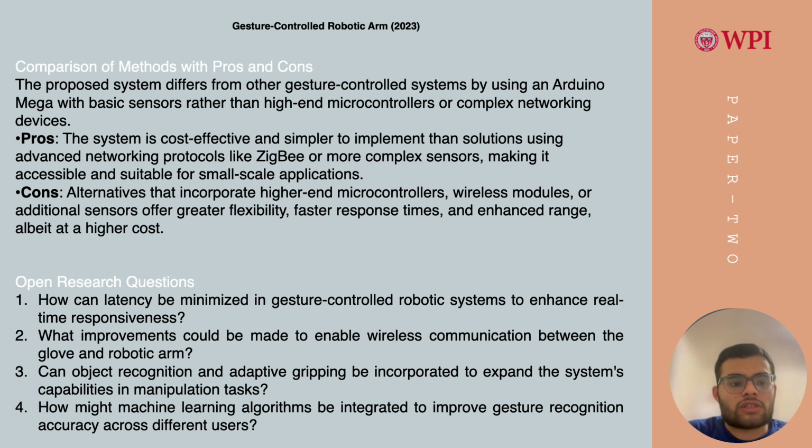This paper produces research questions such as how can latency be minimized in a gesture-controlled robotic system to enhance real-time responsiveness? What are the certain improvements that could be made to take the entire system to a wireless level and enable wireless communication between the glove and the robotic arm? Can object recognition and adaptive gripping functionalities be incorporated into the system to expand its manipulation task capabilities? How might machine learning algorithms integrated into the microcontroller improve the gesture recognition accuracy for different types of users?